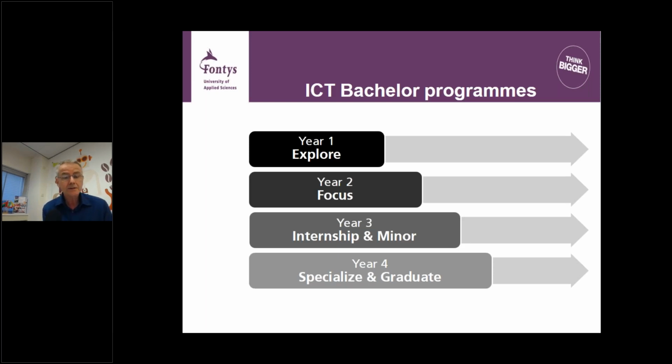In the third year, you will do your first internship for 1 semester, you work and study in a company. In the second semester of the third year, you will do your minor program. That's one semester of study that can relate to your major, which is one of the ICT tracks or specializations, but you can also choose to study in a completely different study field.